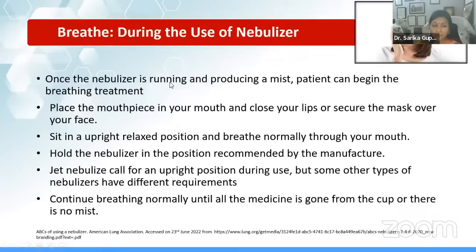Once the nebulizer is running and producing a mist, the patient will begin the breathing treatment. Place the mouthpiece in your mouth and close your lips, or secure the mask to your face. Sit in an upright, relaxed position and breathe normally through your mouth. This is very difficult to do in children. So there we say to keep the child in the mother's lap. Pacify him and then start so that he has normal breathing. Because if the child cries, it will cause turbulent flow and the delivery of the drug to the lungs will be hampered. Hold the nebulizer in the position recommended by the manufacturer.